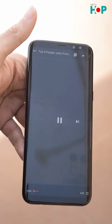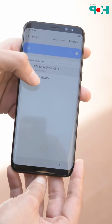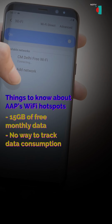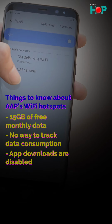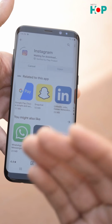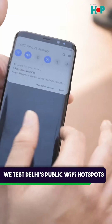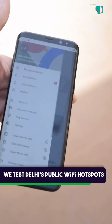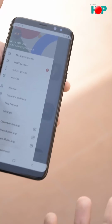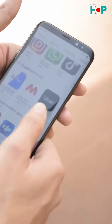But there are a few important things to know about the hotspot. One is that you're given 15 gigabytes of free data every single month, but there is no way to figure out how much data you have actually consumed. Second is that the service seems to have disabled downloads from the Play Store and the App Store. The downloads just get stuck at the waiting for download screen, and we think that this is a step to save up on bandwidth and hence to provide consistent speeds. This also means that you will not be able to update your apps. You can, however, use WhatsApp and other messaging apps provided you already have them installed.